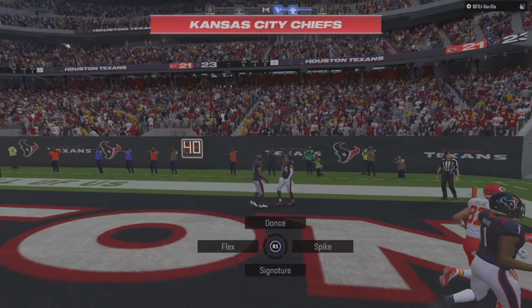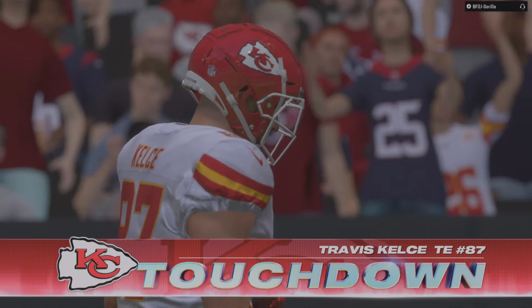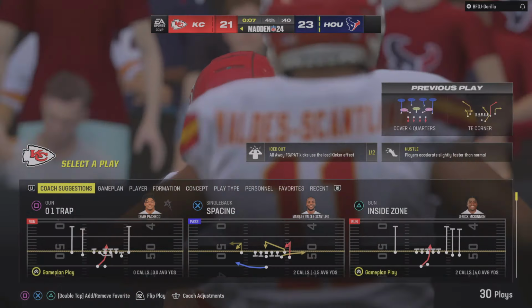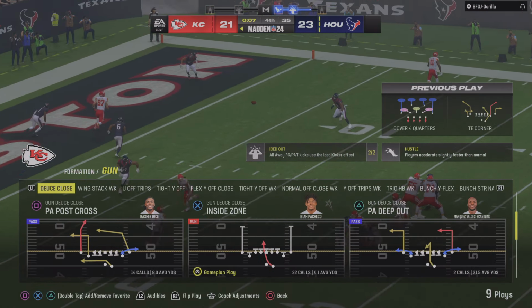And this is caught. He's got it for a touchdown. And now in the final seconds, it's all going to come down to a 2-point conversion. We'll break down the touchdown later. It's 2-point conversion time. Go to your script, pick your play, and go for it.